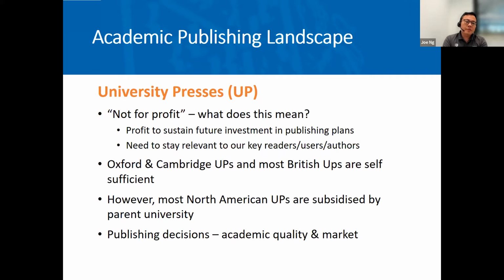For North American university presses, they are modeled a little bit differently. They are actually subsidized by their parent university. So every year they will get a specific budget to publish a specific number of journals or books, and they can work around their plans based on the budget itself. Nevertheless, the publishing decisions typically fall on academic quality and the market itself. They want to ensure they publish books that are of high quality and also accepted by the market generally.